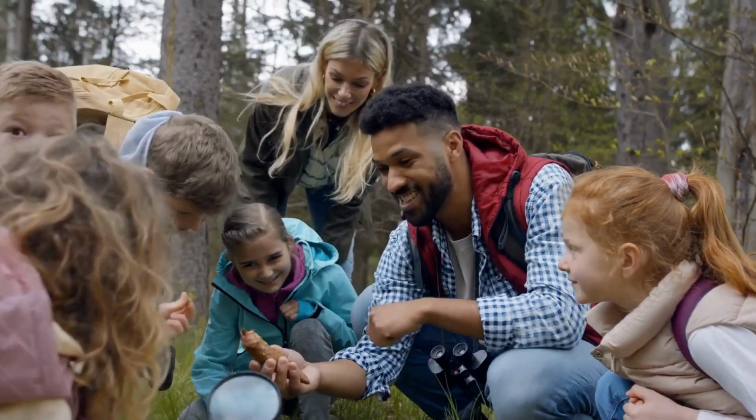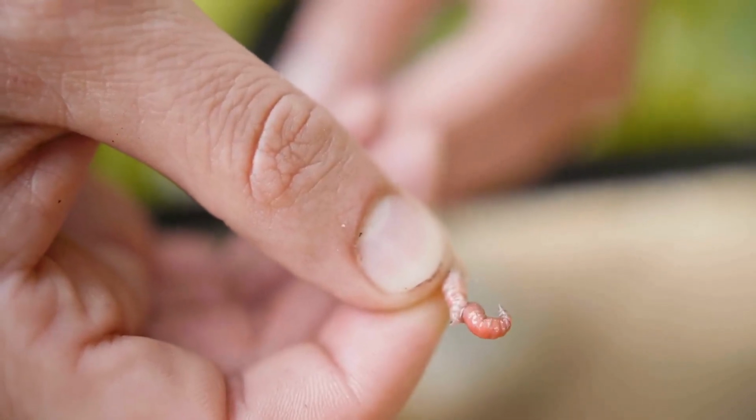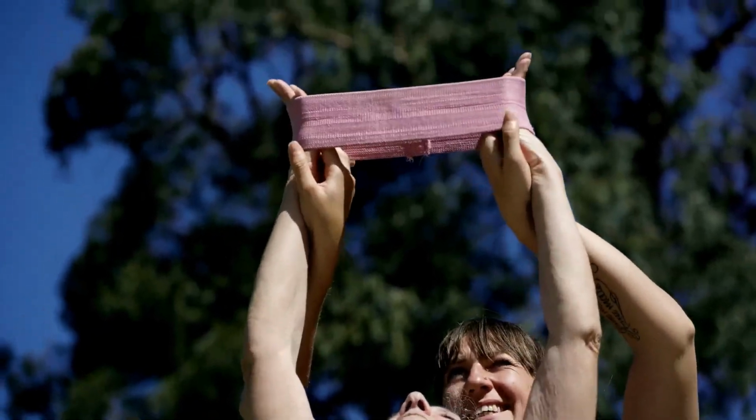Teaching people about the pink velvet worm and its job in the forest can make them care more about these little guys. Let's all be ambassadors for the pink velvet worm, telling everyone about it. By working together, we can make sure these awesome creatures are around for a long, long time.